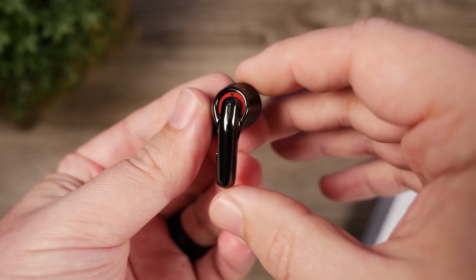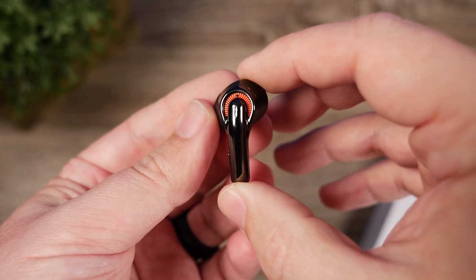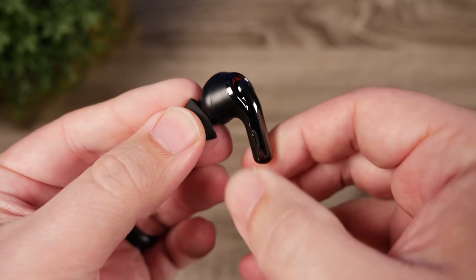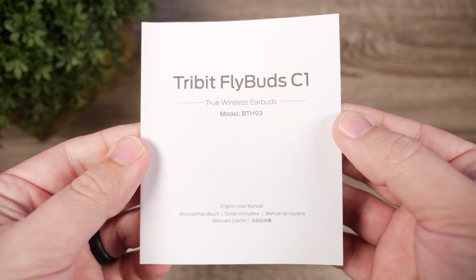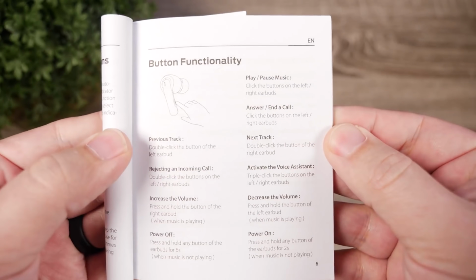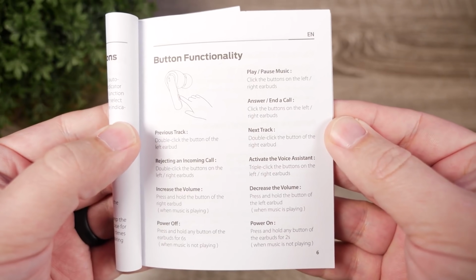Now, as far as using the earbuds themselves, this pair does have button control, which actually is kind of rare when it comes to earbuds with a stem style design. And I'm happy to say that you have control over everything. So you have the ability to play, pause, skip your tracks forward, going backwards, and you even have volume control all on the earbuds themselves.